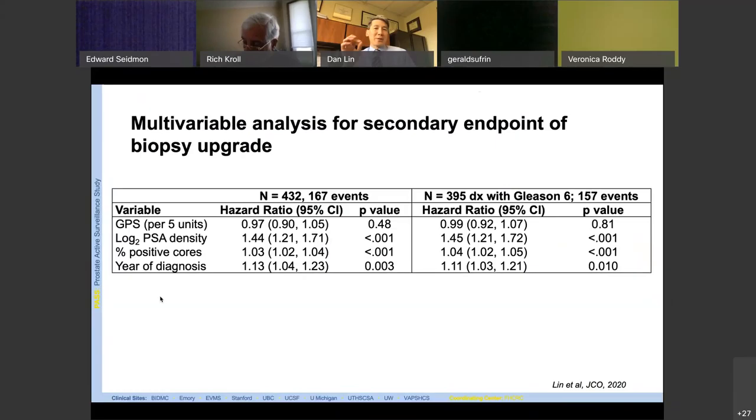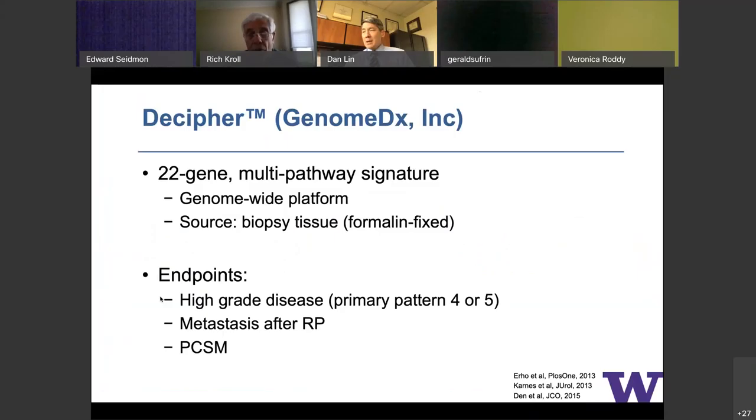So this is more original research. I'm going to end the tissue-based tests with Decipher. This one is by a company called GenomeDx. Again, it looks at multiple different genes and multiple different pathways, not just cell cycle like Prolaris, but it also has a genome-wide platform. They actually look at the whole genome, but they're really focusing on these 22 genes. They probably have the most data of any of them insofar as getting the biomarker into clinical trials, and they've published by far the most of any group. Their endpoints really were initially in the post-treatment setting.